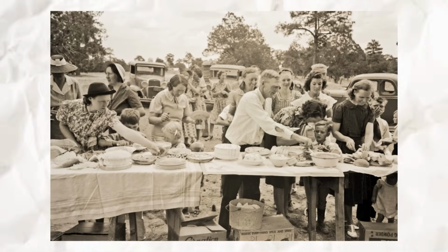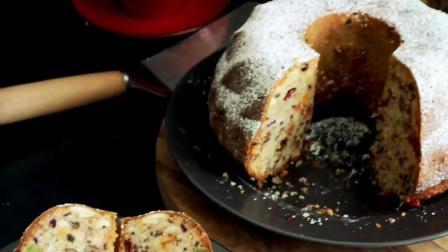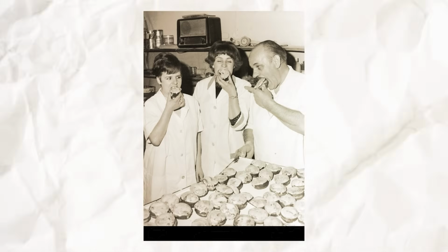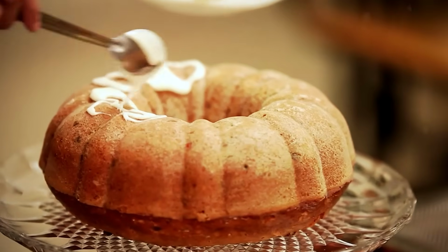Their rich texture and complex flavors made them a beloved treat for many church members. The homemade aspect highlighted the care and tradition involved in passing down recipes from generation to generation. Fruitcake squares were more than just a dessert. They symbolized celebration, warmth, and community connection, evoking memories of fellowship and shared joy.